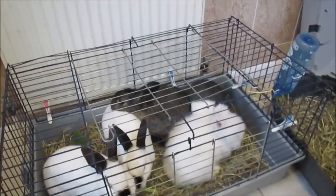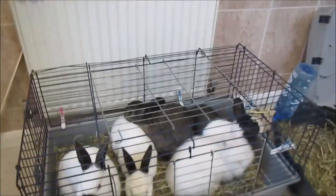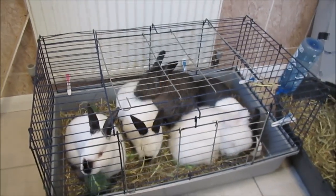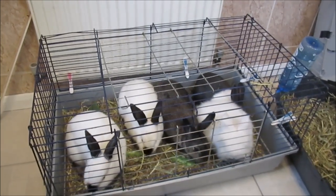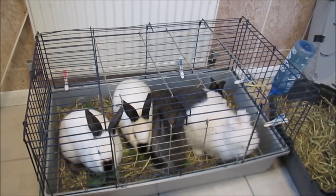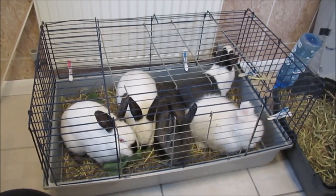I just want to reiterate that I would never leave rabbits in this cage full time. This would be a cruel size cage. As you can see, they have barely any room, but that is the good way to start them off, because they're in close contact and can get used to each other's smells and all that kind of thing. So I guess we'll just see how it goes.